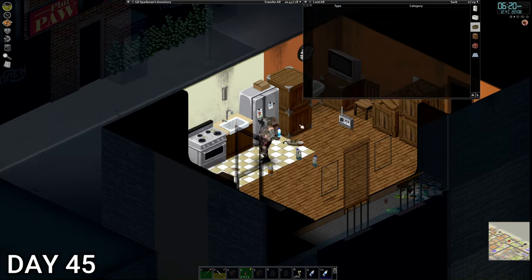All right, day 50. We have hit the halfway mark. Yes, we are staying around base because we're halfway. I'm not doing anything stupid. I'm not risking anything. It is still raining, which is absolutely amazing. Let's fill up these water bottles because we can.